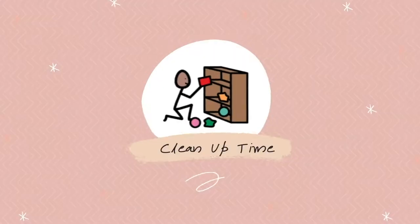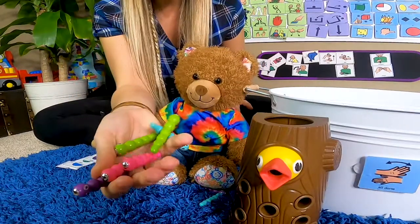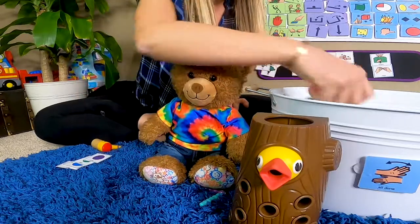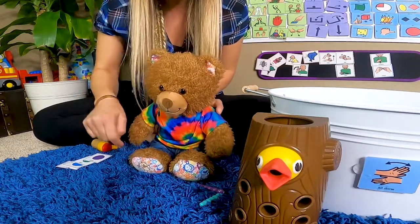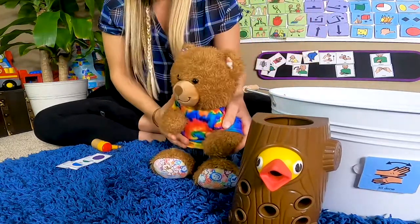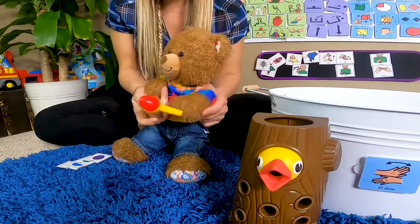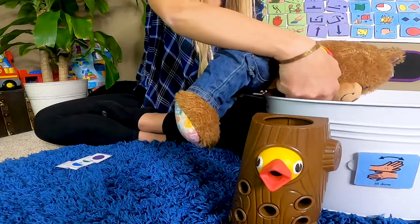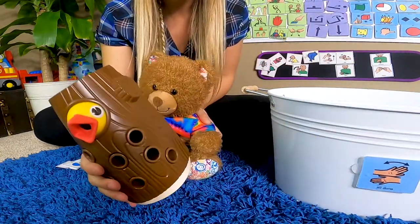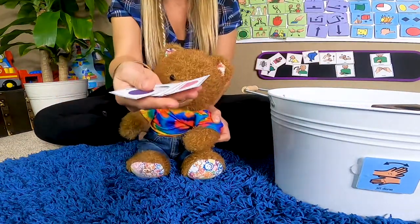All right, we are done playing, and now it is time to clean up. All right, the bugs. Here are the bugs. Putting them in. Hey, Ted, get those bugs. Got them. Hey, Mama Bird. All right, let's put it away. And the baby bird. And put it away. Oh, and here are my pictures.